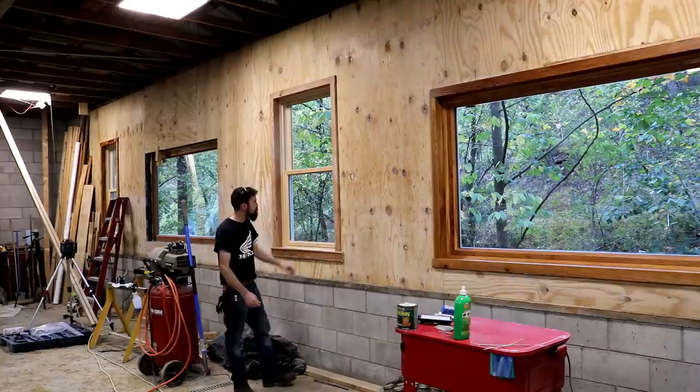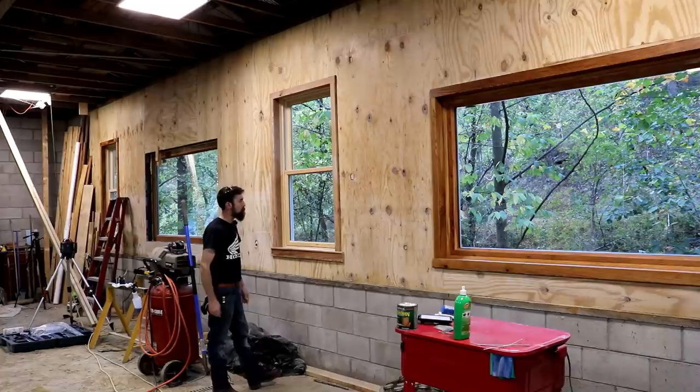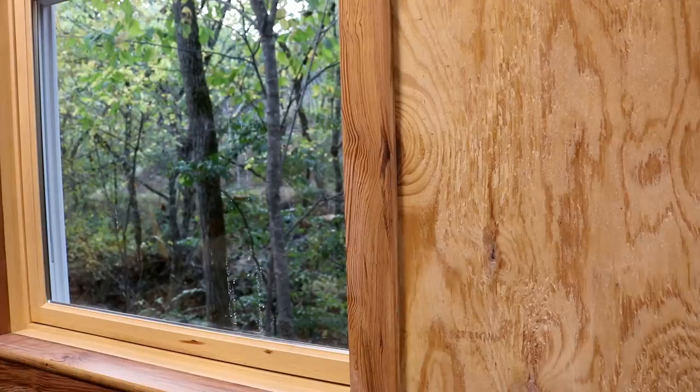I left this one uncleaned because I want to give you a good example of what you could expect. Now these were the same way, but I just wiped them off with a wood cleaner and then coated them with a spar urethane because that's what I was going to do anyway. I just wanted to treat them first. But let me show you this window seal, maybe show you an up close look at the wall, and you'll see for yourself.